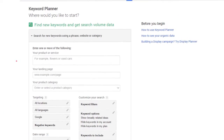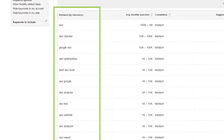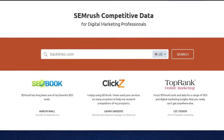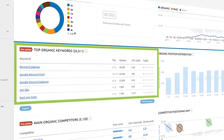Our last keyword research technique is to use SEMrush. SEMrush is my favorite keyword research tool. Here's why. With most keyword research tools, you pop a keyword into the tool and get a list of suggestions. But SEMrush is unique. Instead of entering a seed keyword into the tool, you enter a competitor's website. And SEMrush shows you all of the keywords that they already ranked for.